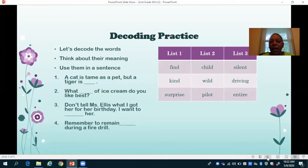And then kind. We use this word a lot at Cumberland. We're always trying to say kind things or do sweet gestures to show people that we care, and we use respect around our classmates, and we try to be kind to everyone. It's very important. Our next word is surprise. Surprise. Okay, so a surprise is something that happens unexpectedly, something that you may have no knowledge of, and then all of a sudden it's just there.